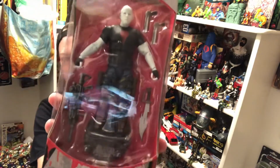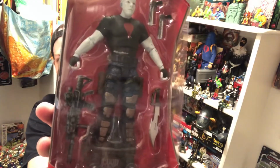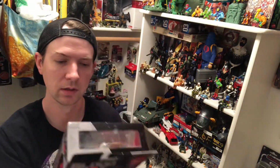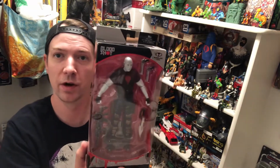And he's got some good weapons, it looks like. That knife is pretty sweet. I'll be able to use the weapons for some of my G.I. Joes and stuff. Another cool character to add to my multiverse of crossover toys I'll have here soon.